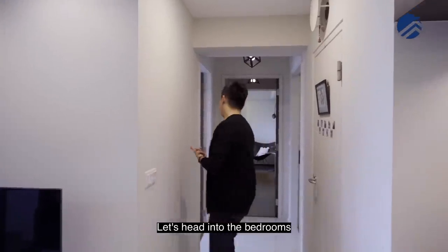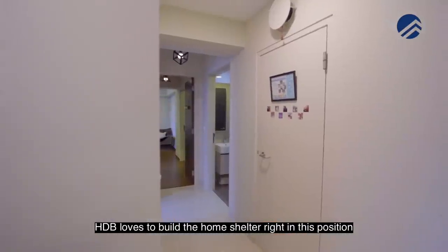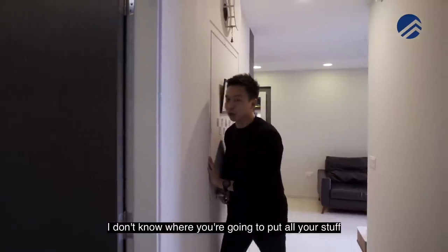Let's head into the bedrooms. Now, of course, over at this walkway, HDB loves to build the home shelter right in this position. And of course, everybody uses this for storage and it's very useful. Now, imagine you don't have this. I don't know where you're gonna put all your stuff.